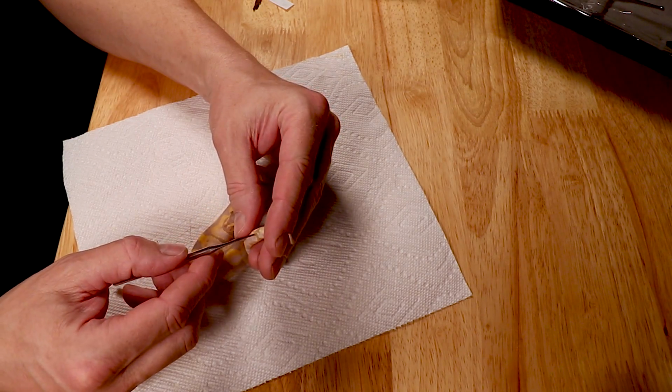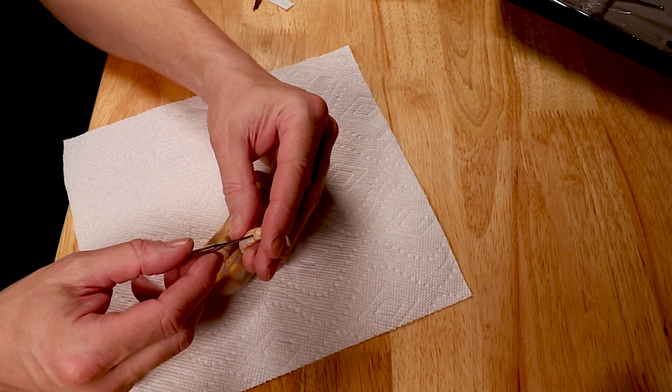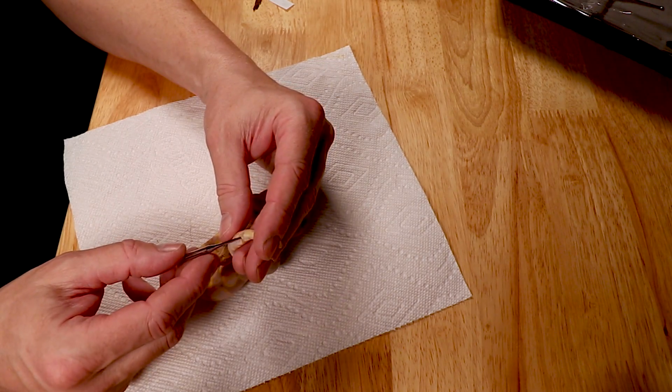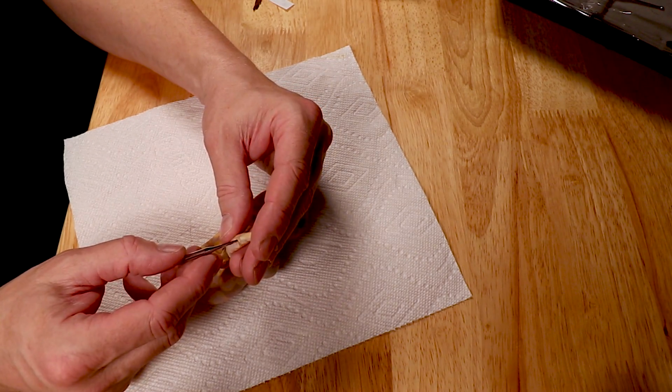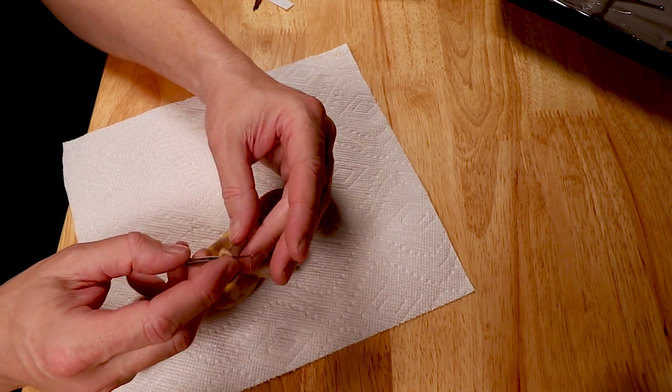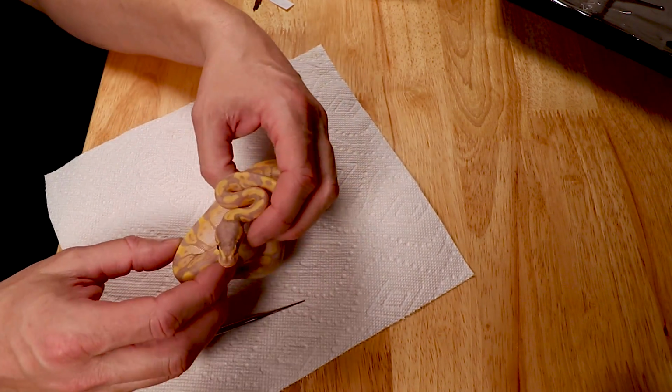Let me see if I can probe this guy. This guy's only had 3 meals. These haven't been out of the egg for very long at all. And it's kind of a rush trying to get these guys big enough to go to the upcoming reptile show. That went way in there. This is definitely a male.